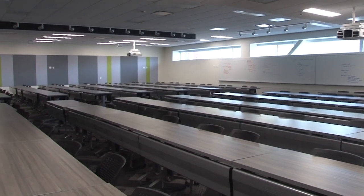So right now we are in one of our classrooms. This one holds about 80 to 100 students. So when you come to Georgia Southern, you'll be in classrooms like this. Every building kind of has a different setup of how they set up their classes, but for the most part, you'll be in rooms like this. I really enjoy our small classroom sizes. As a first year student, you might be in some pretty larger classes just because everyone has to take those classes.